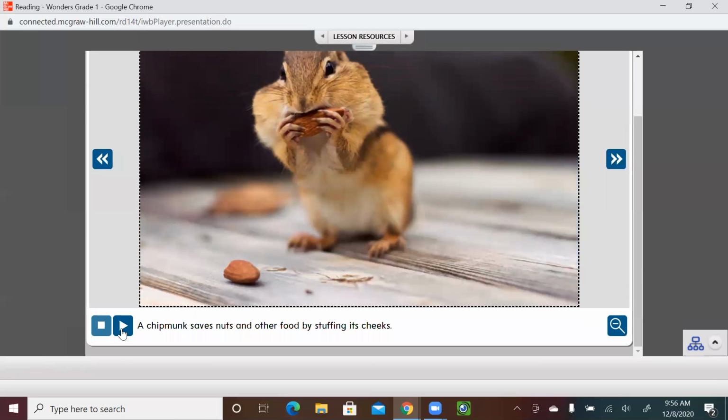Let's see another animal. A chipmunk saves nuts and other food by stuffing its cheeks.